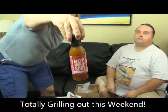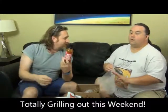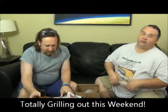All right, what is this? And it's all nicely bubble wrapped and whatnot. Excellently packaged. Hot Georgia Soul. Sweet and fiery barbecue sauce. Nice. Check that out. Now, we're not going to open this and sample it because it needs to be put on something and cooked. Which is going to happen. But let's see. From St. Simon's Island, Georgia. Sweet, I lived near there once. This is a special barbecue sauce. And look, it has a recipe on how to make it. Cool. Make some pulled pork barbecue sandwiches. Hot Georgia Soul. Man, I can't wait to try that on something. We're going to have a party.